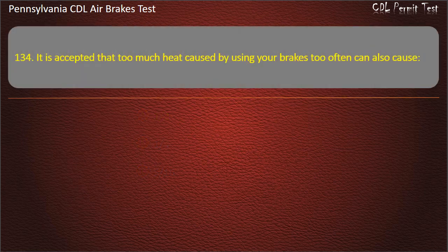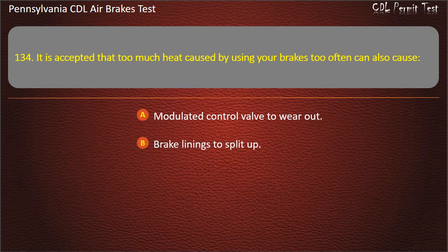Question 134. It is accepted that too much heat caused by using your brakes too often can also cause modulated control valve to wear out, brake linings to split up, brake fade or failure. Answer. Brake fade or failure.